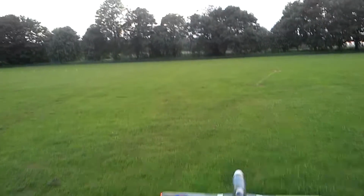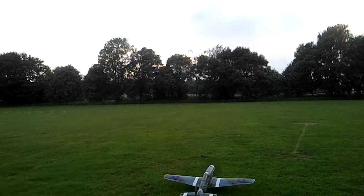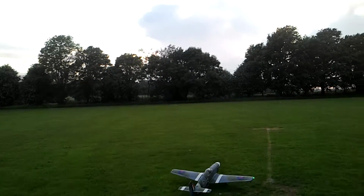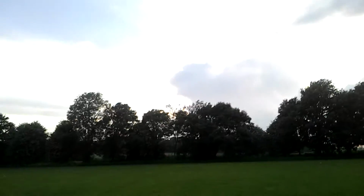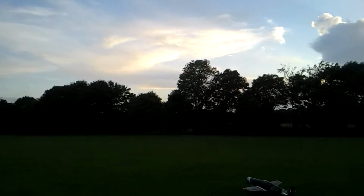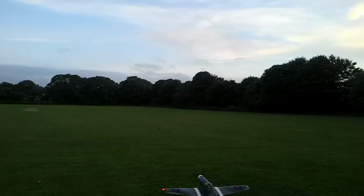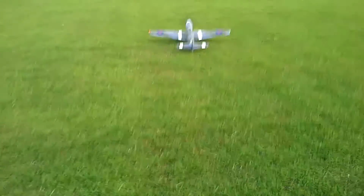Got my RF P51 out. Time's getting on, it's getting on for 9 o'clock, I suppose, something along those lines. Sun's already gone down, it'll be dark, I suppose, in about 10 minutes. Got a good 15 mile an hour wind coming towards us, steady though.